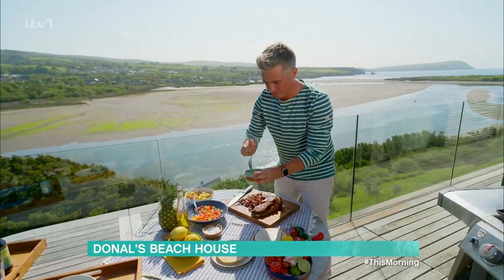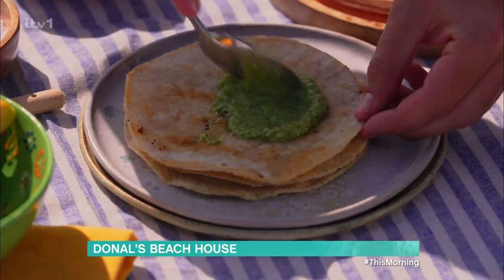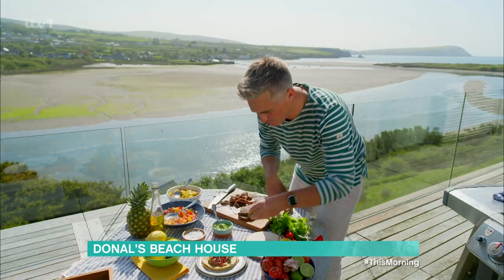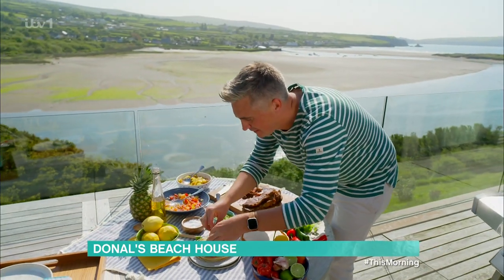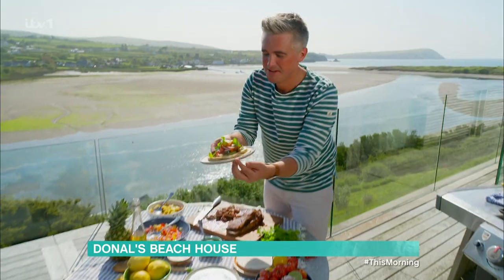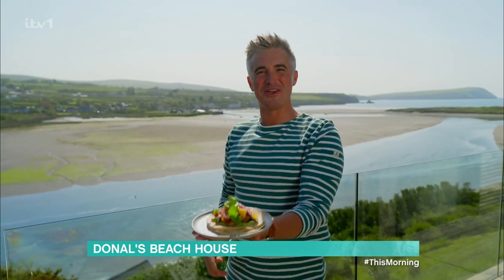So, to assemble, a nice layer of smooth, creamy guacamole, we're gonna hit it with our salsa, we're gonna hit it with our meat. A last little touch of coriander over the top. And a final little sprinkle of salt. And that, for me, is a proper summer taco with the most incredible view. Cheers.